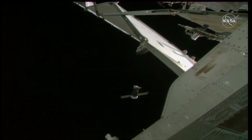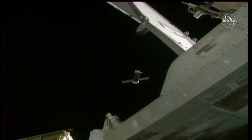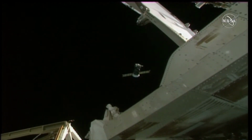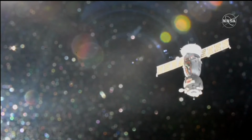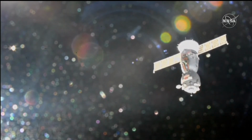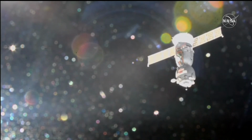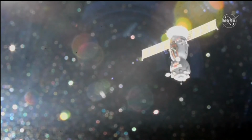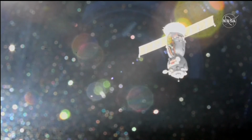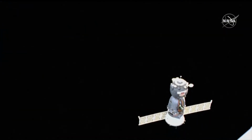I have completed... The range is 5.5 squares. And we're continuing the fly around. Copy. We also see all the images, and we see that you are finishing the fly around currently. We have completed the fly around, and we will continue.